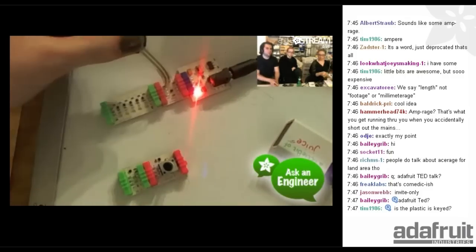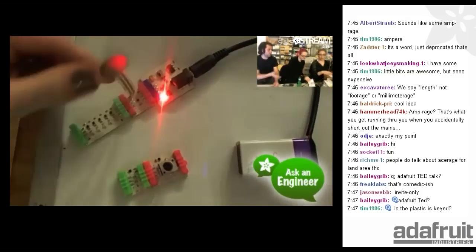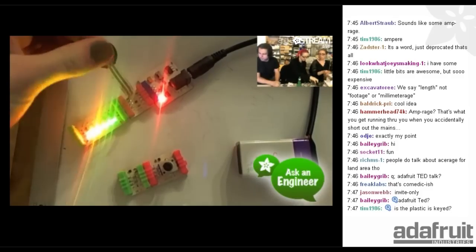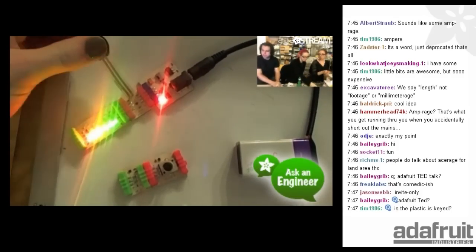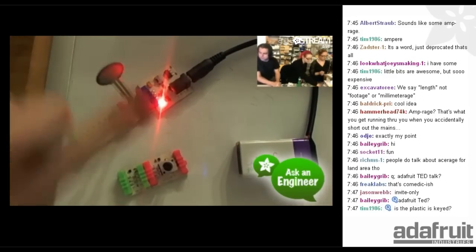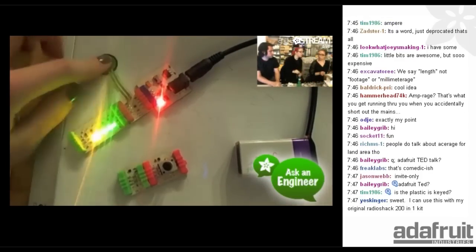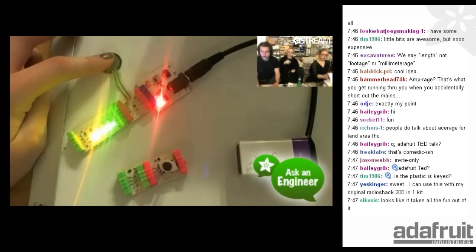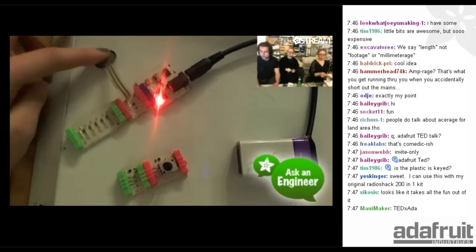Anyways, we have a great product page that Becky made. You can check out the video with Aya. And if someone wants to know, is the Adafruit Ted? Yes, Aya's a Ted Fellow. Is the plastic keyed? It is keyed. There's a little nub notch.